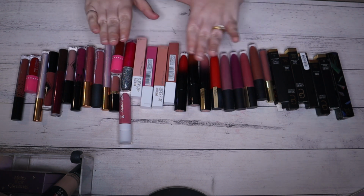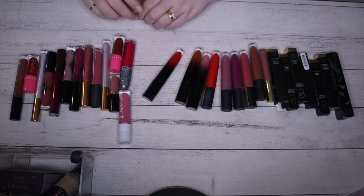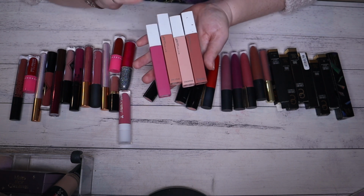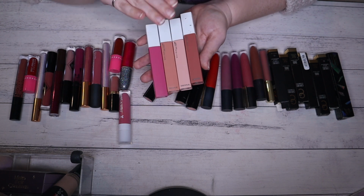First up, I'm going to jump straight into these Maybelline Superstay Matte Inks. I'm going to get rid of these four here. I don't reach for these now because I do prefer the L'Oreal Paris formula over these ones. So I'm going to declutter them because I do not reach for them at all.